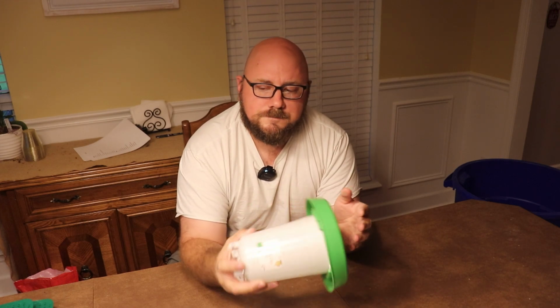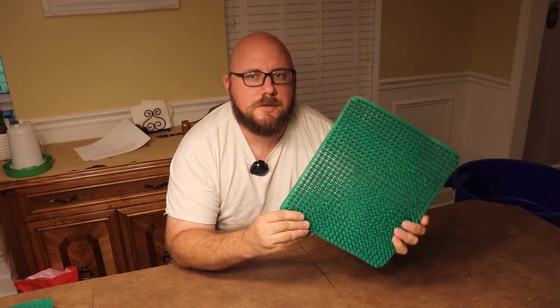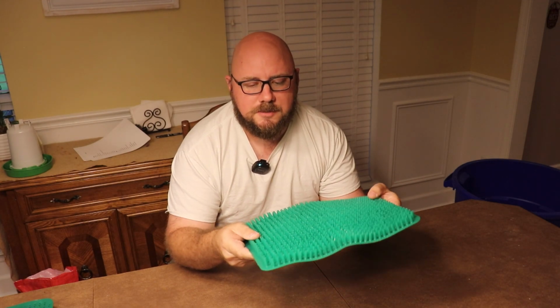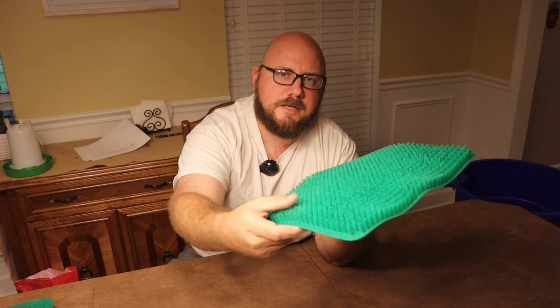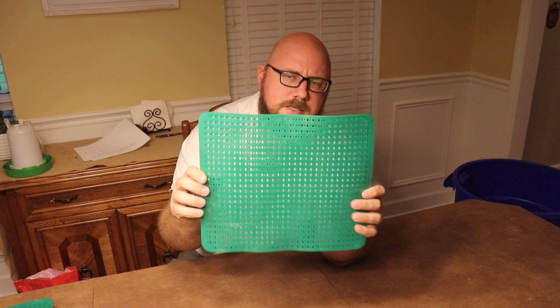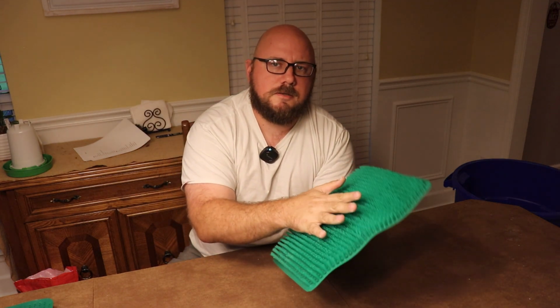Same with the feet. They're a laying mat. I currently have 2 of these in our coop with our layers. I like this. It's a plastic-like material that has little fringes up here to replicate kind of like a grass-like material or hay. It's perforated and it feels good. It's not pokey at all.